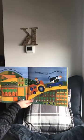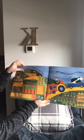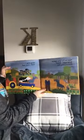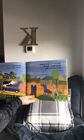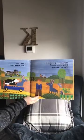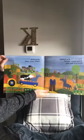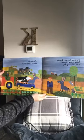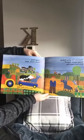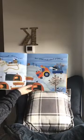Driving my tractor down a bumpy road, and in my trailer there's a heavy load. Which animals are next? Donkeys. We didn't meet those yet. There are two gray donkeys going ee-aw, ee-aw. It's a very busy day. Chug, chug, clang, clang, toot. It's a very busy day.